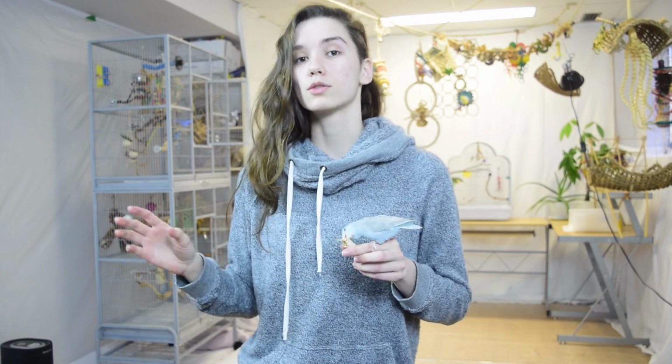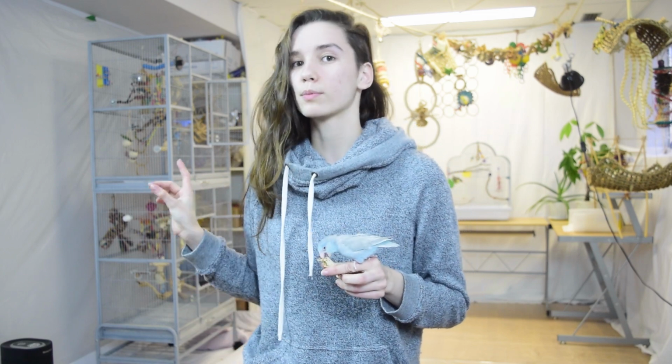Because if you aren't providing them with enough space and enough ability to move around, what can happen is your bird can start to get really bored, they can start to pluck their feathers, and they can start gaining weight and becoming extremely unhealthy. So it's important to give them as much space as we can possibly give them.